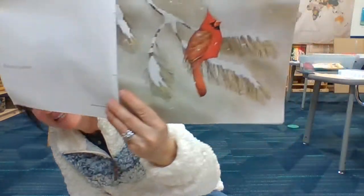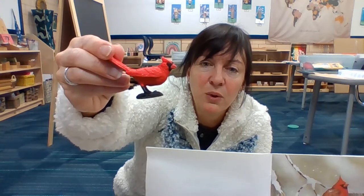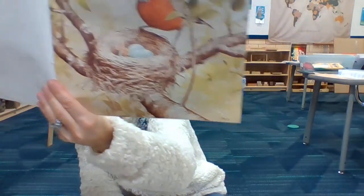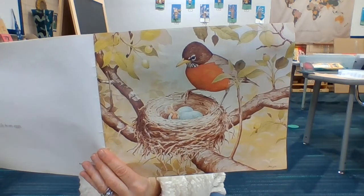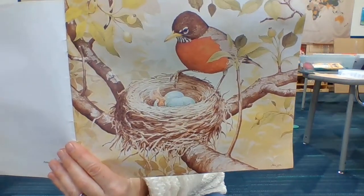Let's find out some more information. Birds have feathers. We talked about that, didn't we? Does anyone know what kind of bird this is? Yes, that's a cardinal. I bet if you make some observations outside at your house, you might see a cardinal. And this happens to be a male cardinal, the boys. Boys are bright colors, and then the girls have a lighter color feather. But the boy birds are beautiful. Baby birds hatch from eggs. And there's that robin again with her babies in the nest. Birds hatch from eggs.